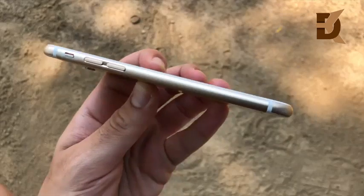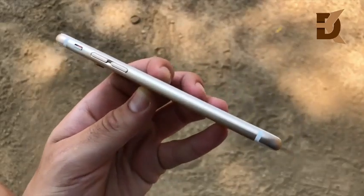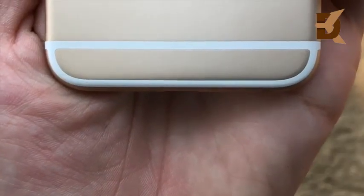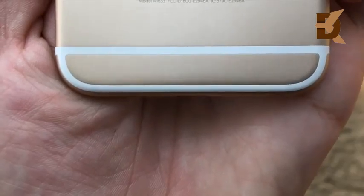3 years later, using the iPhone 6s, we can still attest to how thin this phone is. At 7.1 millimeters thin, this phone is still extremely thin in comparison to many other phones out there. The antenna lines on both the top and the bottom of the iPhone 6 have always been kind of an eyesore for me. Maybe not some others, but I never really liked the antenna lines personally.